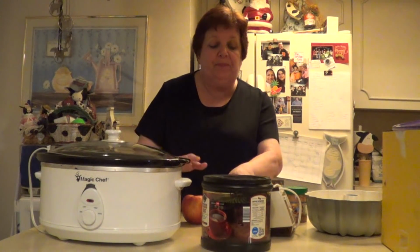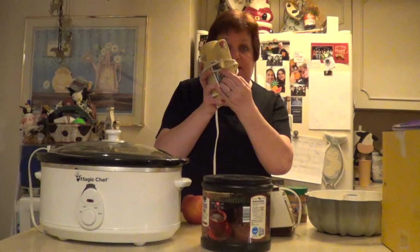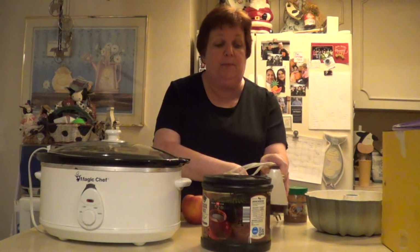I've also been telling you guys I keep things that are old. The slow cooker's from the early 90s. It still works, so I'm going to continue with that. This mixer's from 1960. It works great. This mixer's from 1970. It works great, so I'm keeping those.